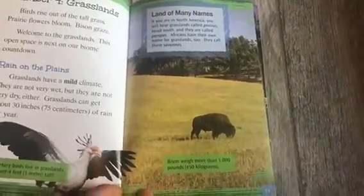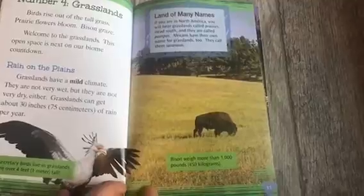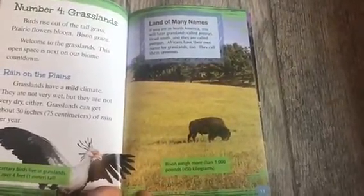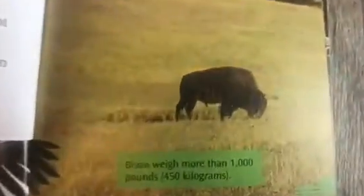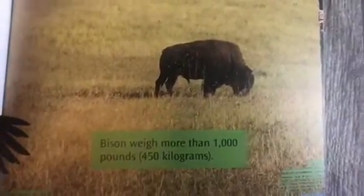Land of many names. If you are in North America, you will hear grasslands called prairies. Head south and they are called pampas. Africans have their own name for grasslands too. They call them savannas. And this is a bison. It weighs more than 1,000 pounds. You can't tell in this picture, but bison are very, very big.